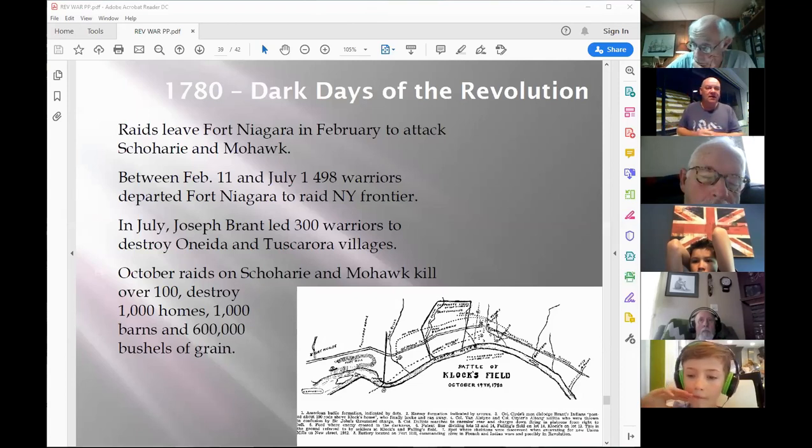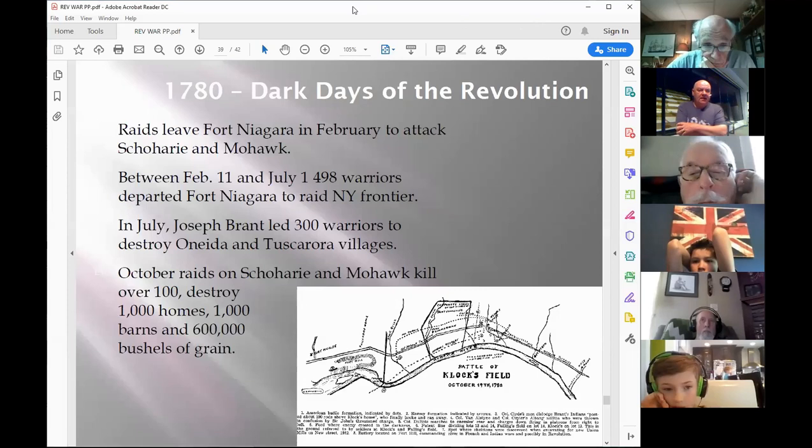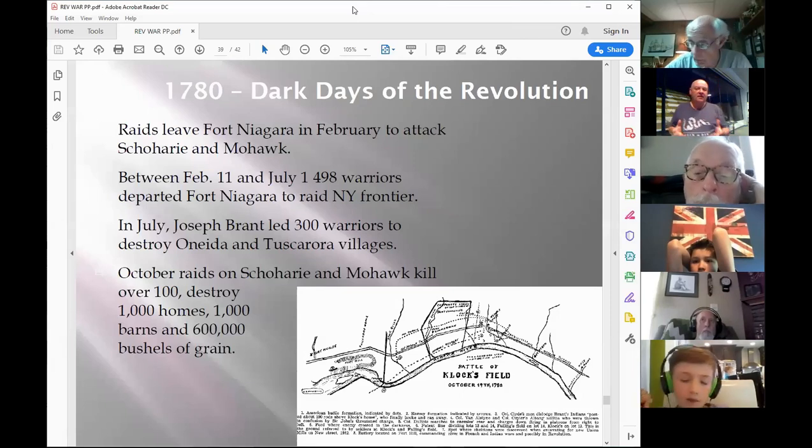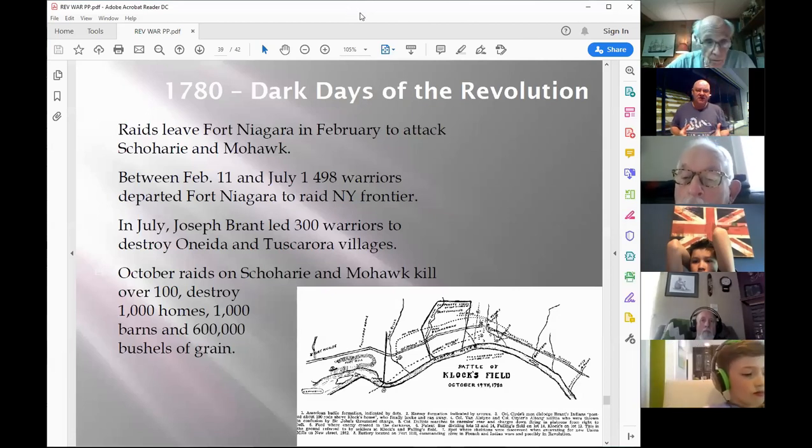In October, raids in the Schoharie and Mohawk valleys kill over 100 settlers. They destroyed 1,000 homes, a lot of grain, about 1,000 barns, 600,000 bushels of grain. So this is really one of North America's great breadbaskets, these regions. And people, including Washington's army, are going to suffer for this because of all the destruction of these crops.